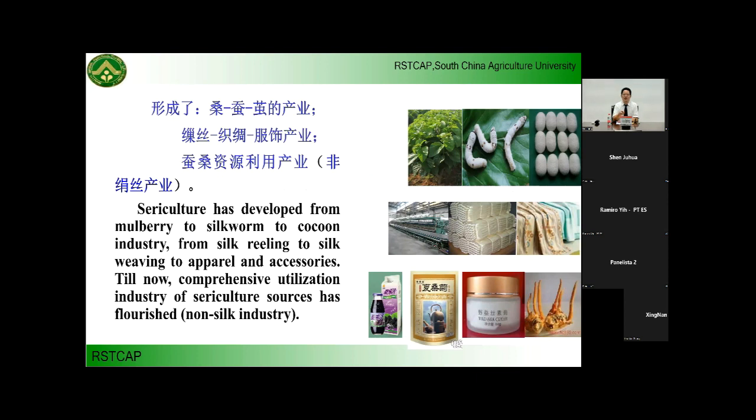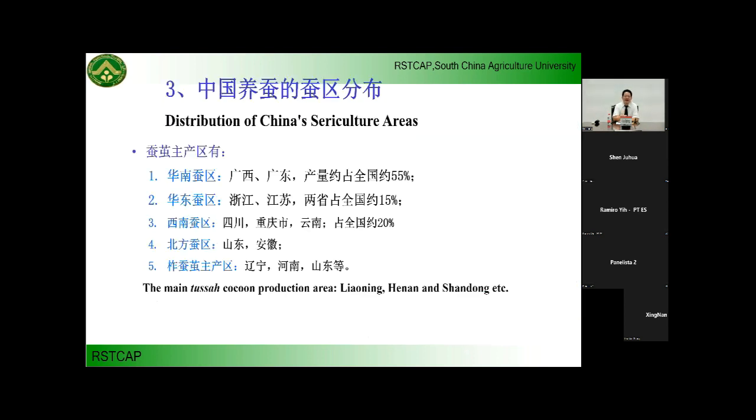Because of this, sericulture has developed from the mulberry to silkworm to cocoon industry, from silk reeling to silk weaving to apparel and accessories. For example, it can be made into juice and other products. It has various products.